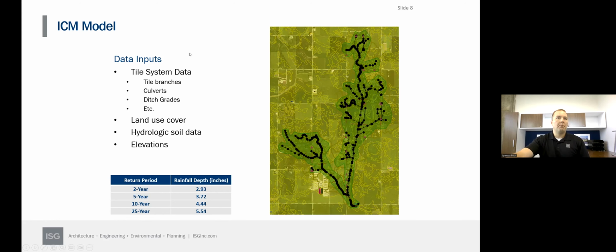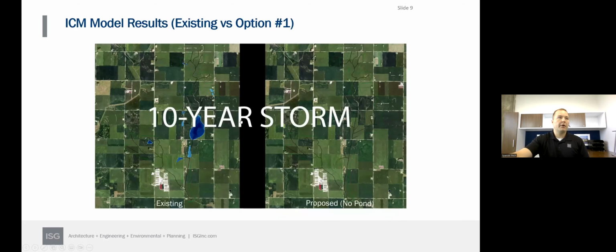So putting that all together in that model here, this is what we get for a result, and this is what we're able to use to review the watershed. What I'm going to show you here on this model run is two parallel runs of a 10-year storm. On the left, you're going to see the existing condition. And when we say existing, we mean as constructed. So this is as it was constructed in 1917, assuming it still functions in that way. Likely there's some restrictions, but that's the assumption we make.